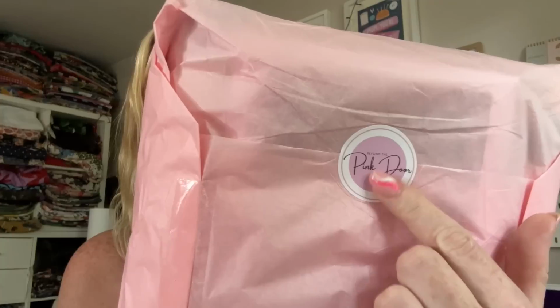I have been desperate to unbox it, but I wanted to film an unboxing because I know some of you like to see different reactions on what we all think. So yeah, I can't get into it. Oh, I'm going to need scissors to get into it today. Right then, so shall we do the fabric and pattern open first? It's so beautifully wrapped with a lovely little Beyond the Pink Door sticky label on there.